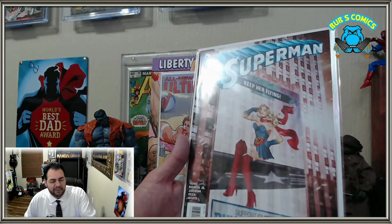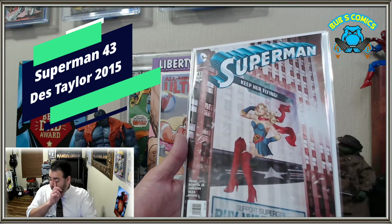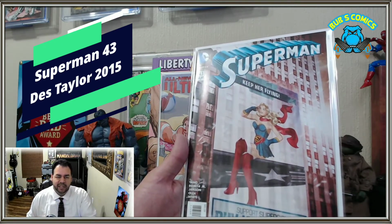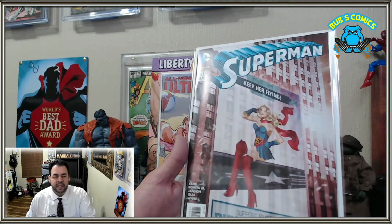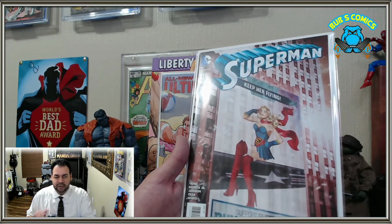Superman number 43. I don't like them all. So, in this thing that I've been doing, culling the collection and everything, I get down to a point where I start looking at things just a little bit differently. And when I see a comic cover like this, I'm like, I really like this. So what else is there by that style, or what else is there in that grouping?